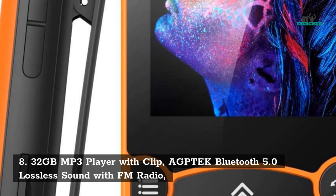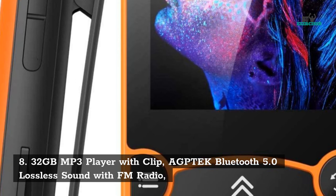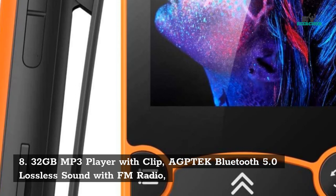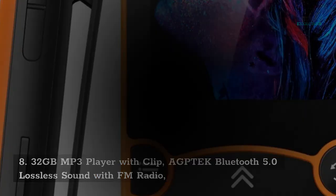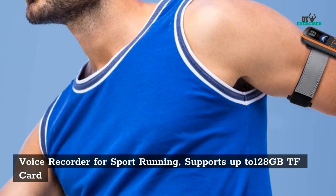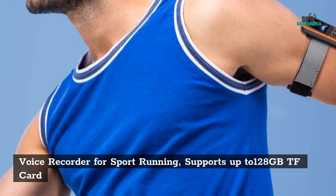8. 32GB MP3 player with clip, AGPTEK Bluetooth 5.0 lossless sound with FM radio, voice recorder for sport running, supports up to 128GB TF card.